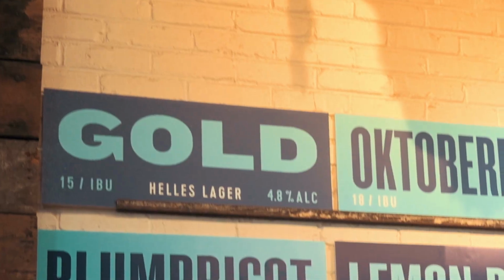It's a German lager, just very easy drinking, crisp. Something that you could have on a hot day, you could have on a cold night. It doesn't hardly matter. It is just a very easy drinking beer. And the reason that I love this one specifically is that it kind of showcases what the brewery is about and how we began, even just by the name on it.